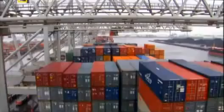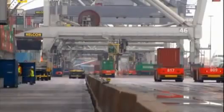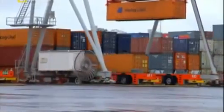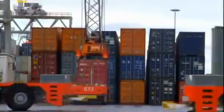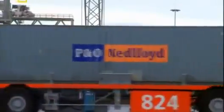Times 8,400. And Delta's squadron of mega machines are ready. It's just the kind of cargo they can get their teeth into. But they've got just half a day to pull off the job.